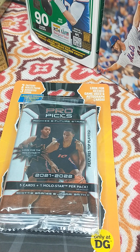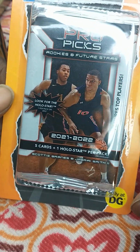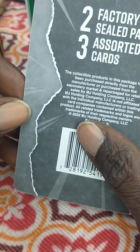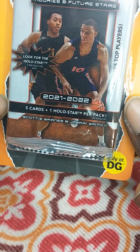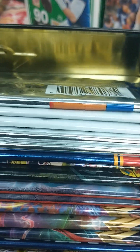I was just in Dollar General yesterday, and I go in there pretty frequently, so I know when they have something new. I guess this is kind of new old, but they're just now bringing them out. It is a 2022 product because it's right there, but it's 2122 Pro Pick. So I'm going to do this, and then I got some random packs in here that I have yet to go through.